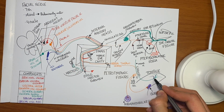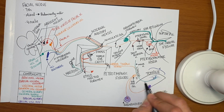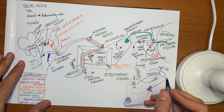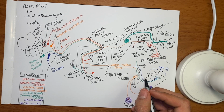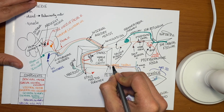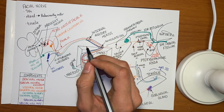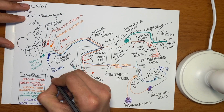Next, we have the special sensory, and it starts at the tongue. Its main job is to deliver sensory impulses from the anterior two thirds of the tongue. It passes through the same pathway as the lingual nerve, then moves together with the chorda tympani, through the petrotympanic fissure, then crosses the same pathway until it reaches the geniculate ganglion, then travels up the labyrinthine part of the facial canal to reach the nervus intermedius of Wrisberg, and ends at the solitarius nucleus, which is also called the gustatory nucleus here.